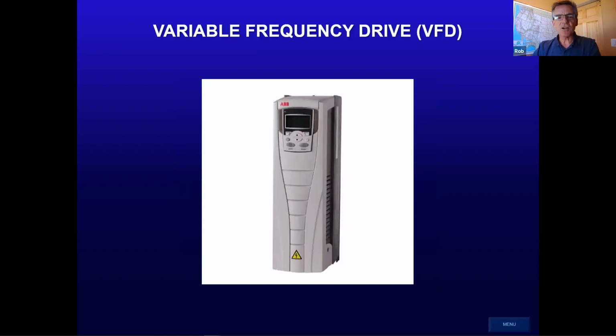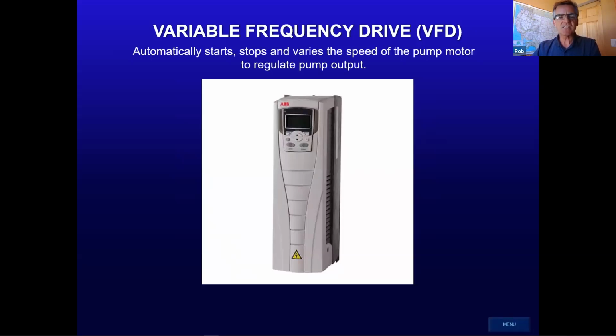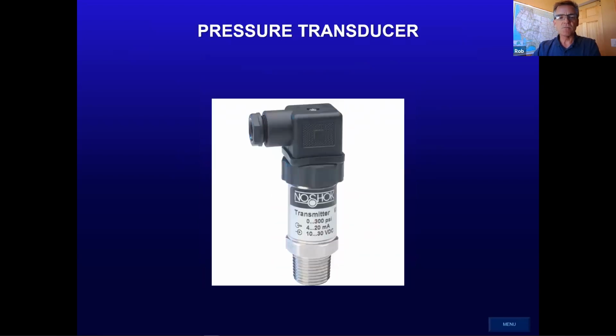And now we're going to talk about a variable frequency drive, which is becoming probably more the norm than the exception on almost every pump system you're going to see out there. Variable frequency drive automatically starts, stops, and varies the speed of a pump motor to regulate the pump output. Okay? So in most cases, what we're trying to do in irrigation is, no matter what the demand is on the pump, and remember I said you have to design the pump for the maximum output, but you may have zones that go on and off that are significantly smaller than that particular zone, and you don't want the output of the pump to be full speed because you don't want that pressure to rise, as we saw in that pump curve.